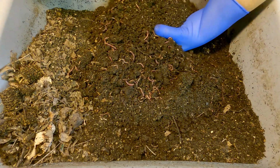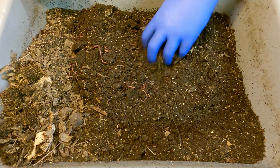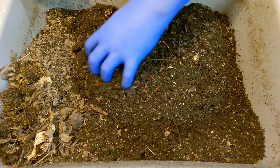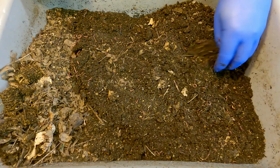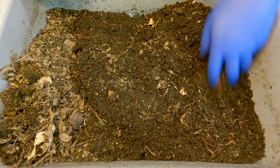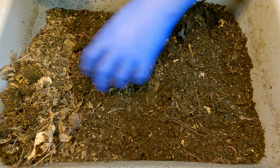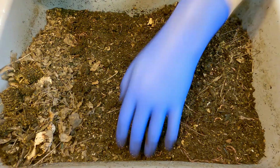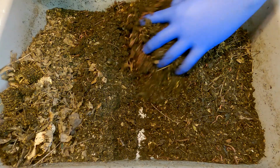It does seem like the place to find the worms in this system is down low, very low, which is where there still is a little bit of moisture for them. But even down there, it feels like not a whole lot. I think they're going to appreciate getting a nice, thorough shower today. So let's keep excavating this middle section, which is where the melon had been placed.